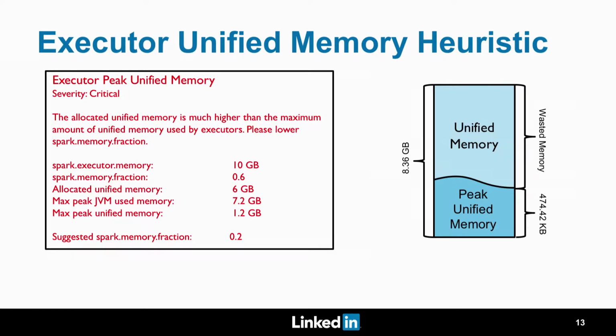Of course, it's possible that executor memory overall has been over-provisioned, and there's wasted space in both the unified memory region and also the user memory region. In this case, we would go with the first heuristic, which asks users to lower spark.executor.memory.